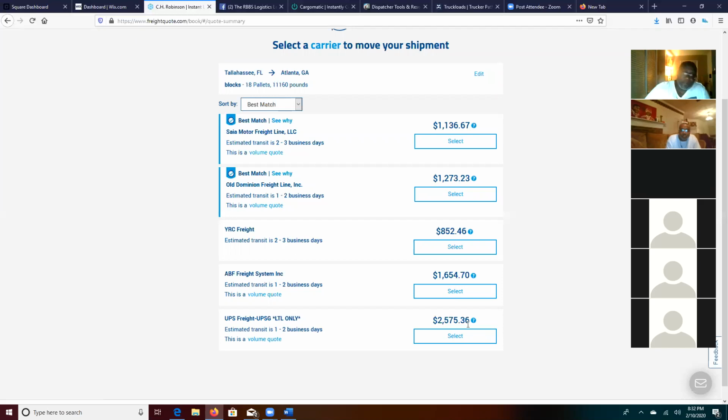UPS Freight said they can do it in 1 business day, for $2,575.36. Now, for a broker, what does this mean? If you are a broker right now, wouldn't you love to have access to something like this?